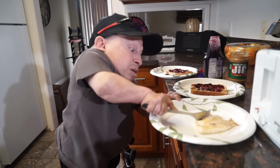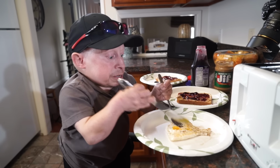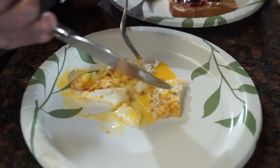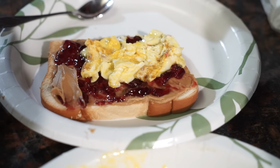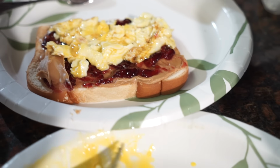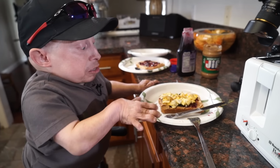Now what I do, take my egg and I chop it up. Let's use a knife. Just cut it up into pieces. Hey, I didn't bust the yolk. I overdid the yolk a little bit. That's not bad. You spread it out on your toast like that. Try to get as much of that yummy yolk.